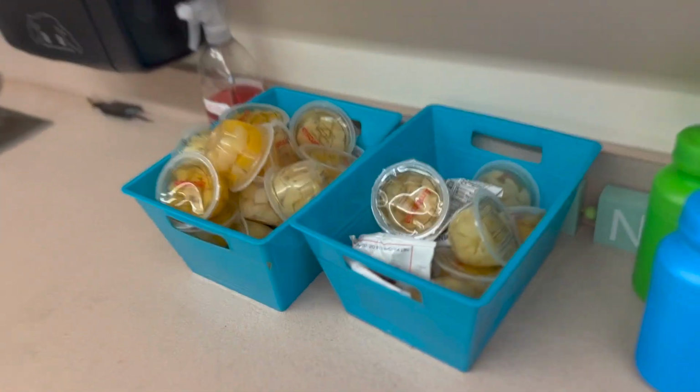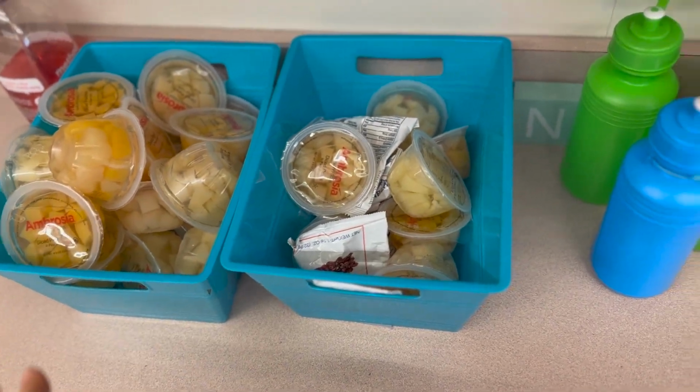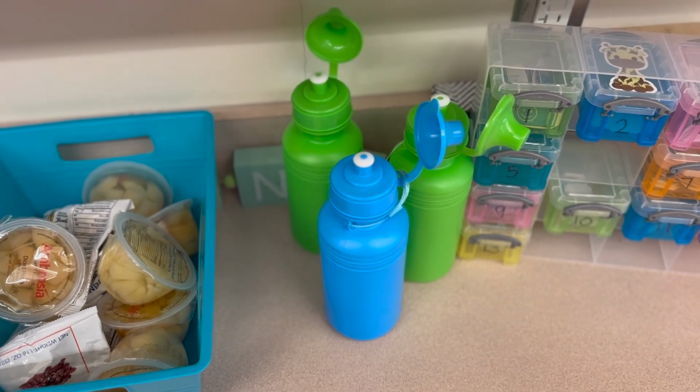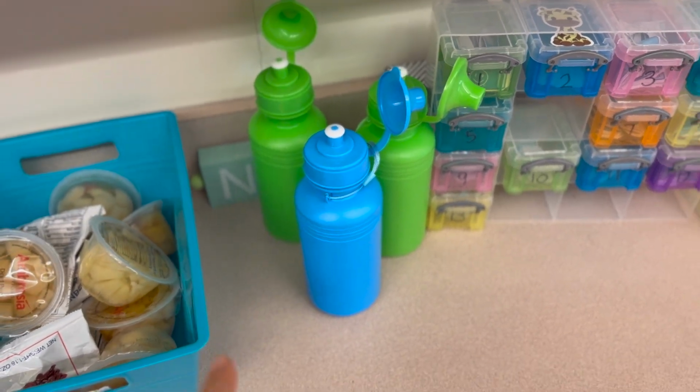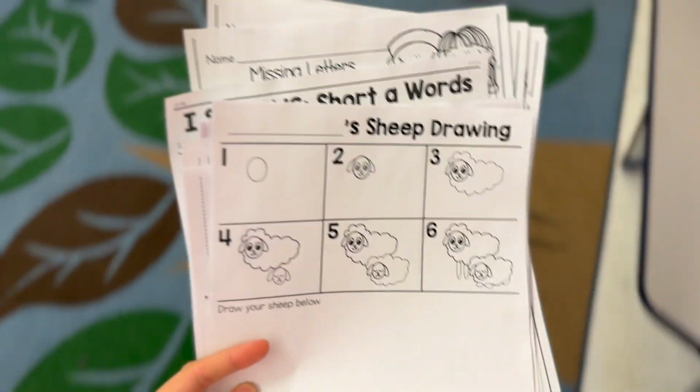I just emptied out all of the fruit from our snack bins because over the weekend it gets pretty gross. And then these are all water bottles that I bought for the kids to use during the week if they don't have one. These are the clean ones that did not get used this week, and all of the dirty ones I take home and I put them in the dishwasher. Just emptied out all of my drawers, and this is the leftover work from there.